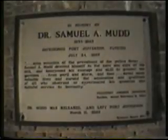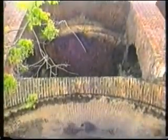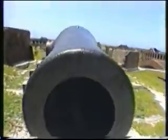What's more fun, the fort or the beach? The beach. The beach. It wasn't that pleasant a place for some former occupants. This is where they sent Dr. Samuel Mudd for setting the broken leg of President Lincoln's assassin. The fort became obsolete before it could be finished. The 8-foot-thick walls stood up fine to cannonballs, but went all to pieces once they developed the exploding projectile.